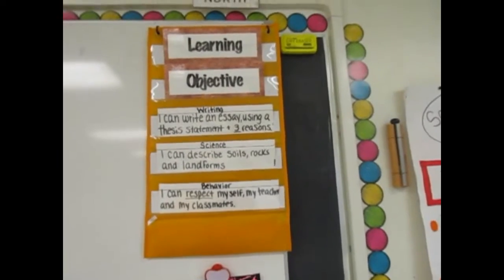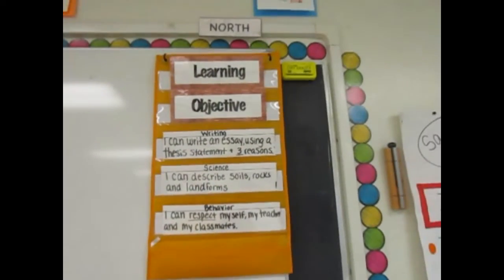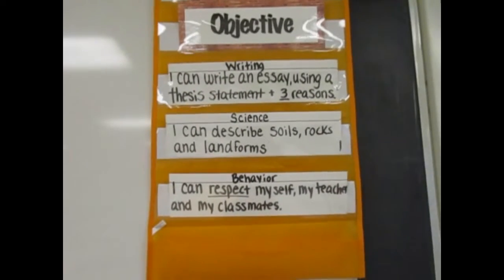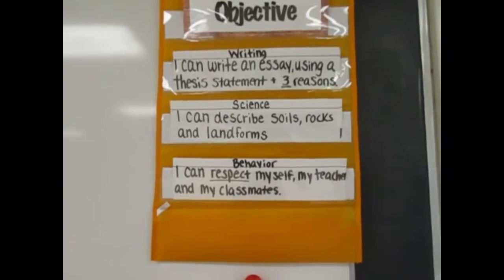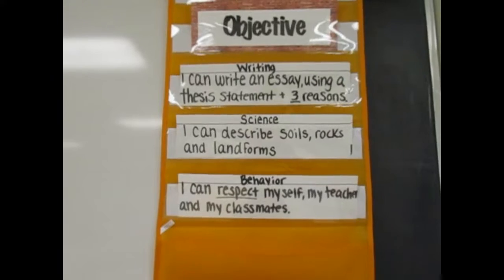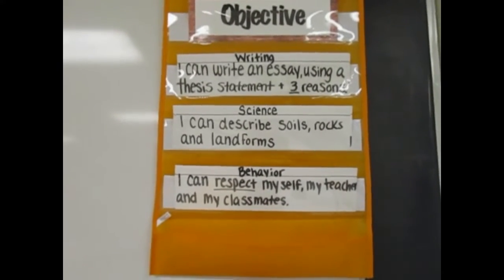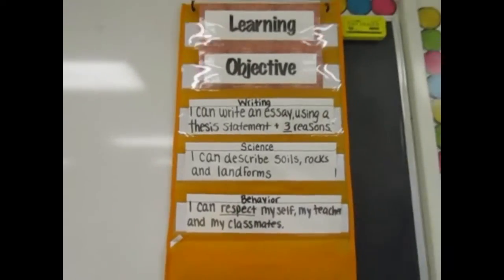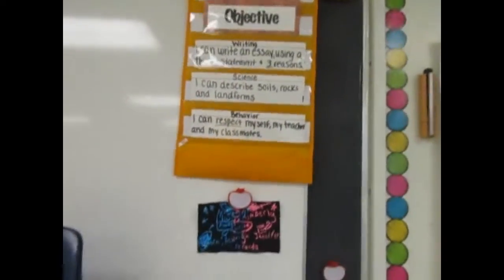Learning objectives, nothing special. I got this at the Target dollar spot, and then I just have handwritten, nothing nice, but it does the job of what their I can statements are for the 2 classes that I teach, and then also for behavior. And I just have that posted at all times.